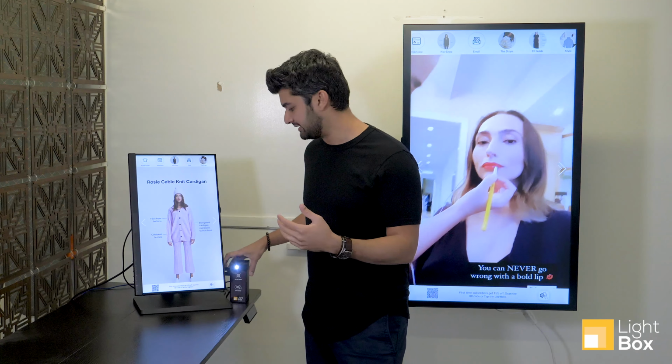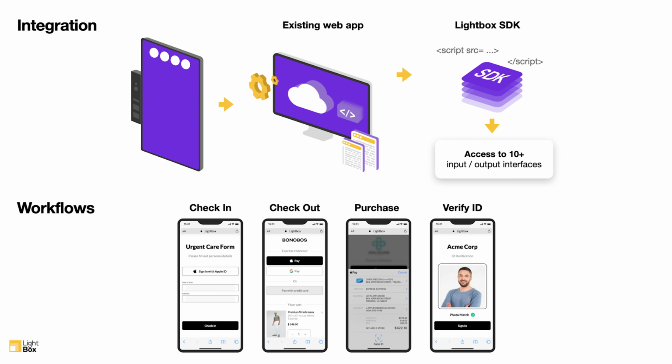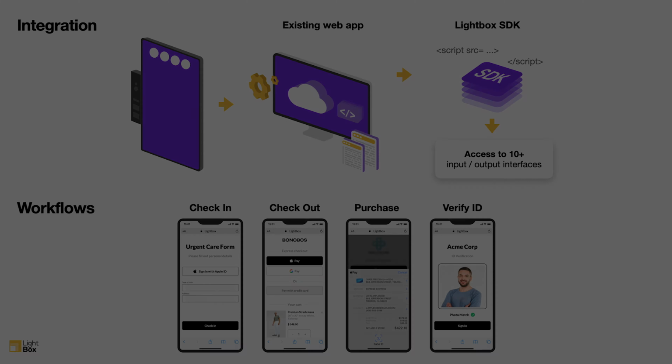And really the idea is that this device can be added onto any touchscreen that allows for a variety of use cases, such as if you're a business that needs to check in, check out, accept payment, verify IDs. Over the next couple of minutes, I'll walk you through some use cases to actually show how Lightbox works in the real world.